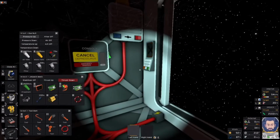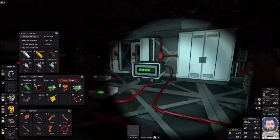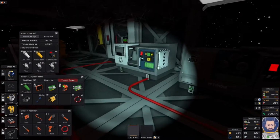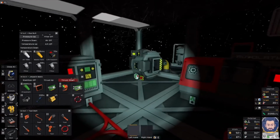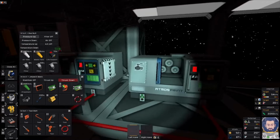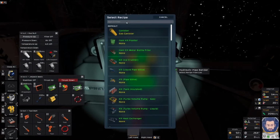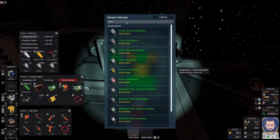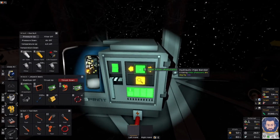So we're gonna cycle this real quick. Come on in here. And I don't have very much iron, which is an issue, because I'm going to need it in order to do what I need to do with the furnace here. So I guess the first thing I will do is change, I guess we'll change the pollutant filter first.